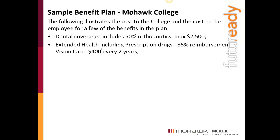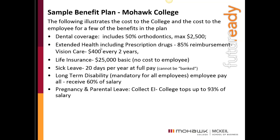Now, one of the sample benefit plans that we have, and again, this might be a little bit old, but not too old. This is some of the stuff that we offer. We have dental coverage, which includes orthodontics, and there's a maximum amount of $2,500. We do have prescription drug coverage, which is 85% reimbursed. Some vision care, where we get some money every 2 years. There's life insurance, which is basic at no cost to the employee. Again, there's sick leave, and again, it cannot be banked.